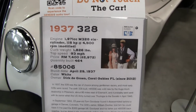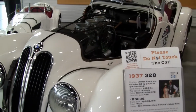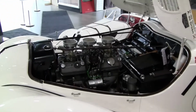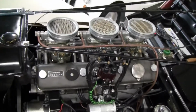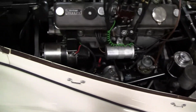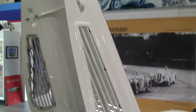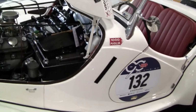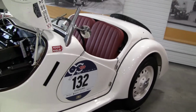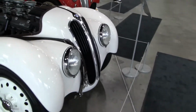From its debut at the Nürburgring in the summer of 1936, the BMW 328 proved unbeatable in all international sports car races in the 2-liter class. Establishing a BMW tradition that continues to this day, the 328 proved itself at home on the race circuit, but also perfectly suited for everyday motoring. This car, chassis number 85006, was built in April 1937, survived World War II, was brought to the U.S. in the 1950s, probably by a returning service member, eventually was found without an engine or transmission, stashed behind a parking garage in Denver by a young Tom Goodyear in 1955. Goodyear rebuilt and kept the car for decades, but since 2012, it has been owned by enthusiast Dirk de Gruen, who had it fully restored in 2015.